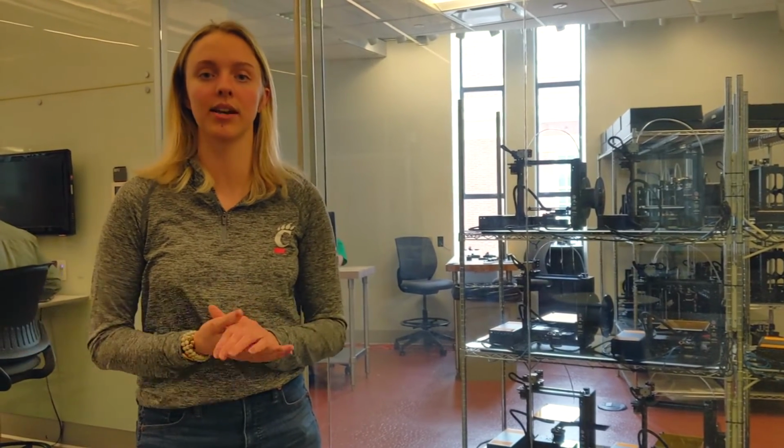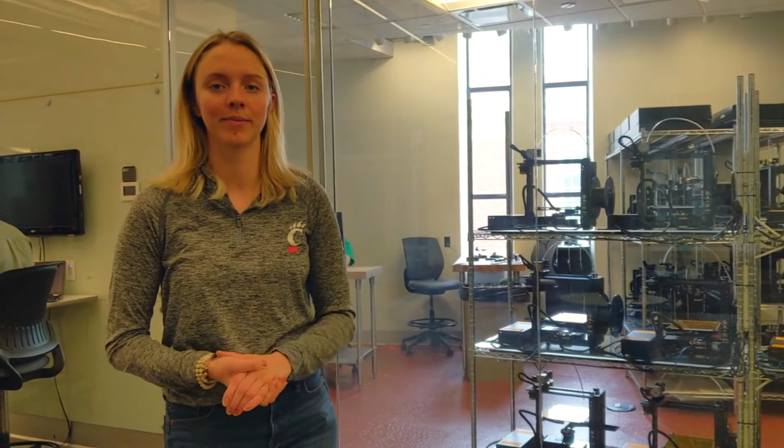And if you need something more in-depth, the 1819 has higher quality printers and a lot of different machinery to help you prototype anything we need for classes.